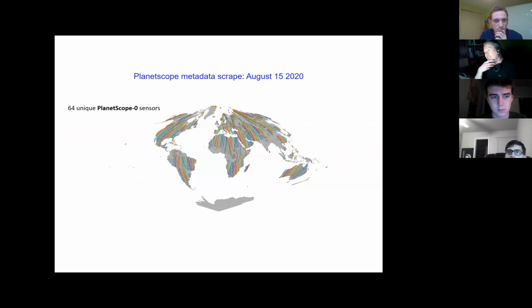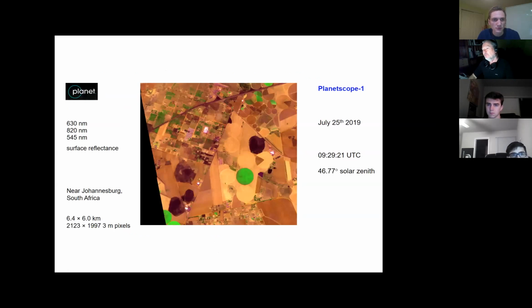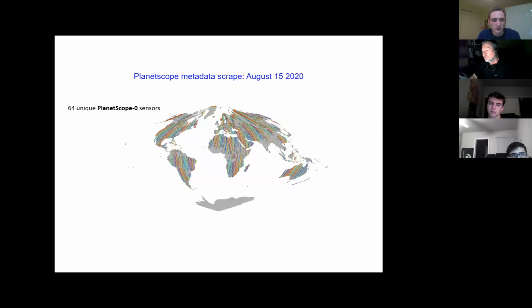We grabbed all the metadata for a year just to have a look at how much data they've got and the sensors. So this is 1 day of one sensor type. And here's another, the same day, a different sensor type and a different sensor type. So in a 12-month period, that company at 3-meter resolution is getting, on average, over land, about 269 observations per year. That's nearly a day, 1.3 days. Every 1.3 days, they get an image, right? That's amazing, right?